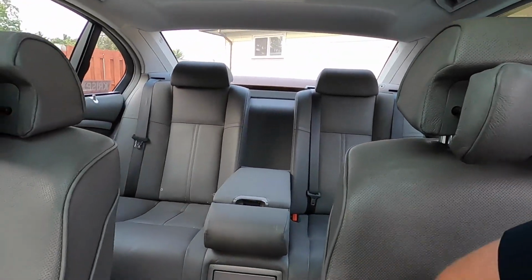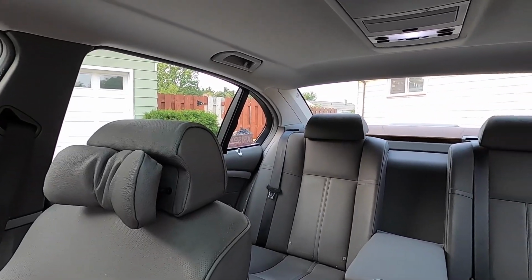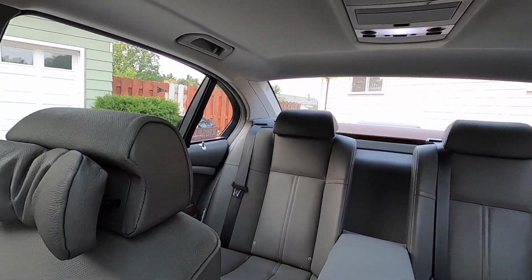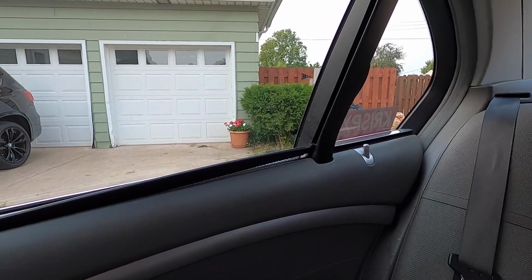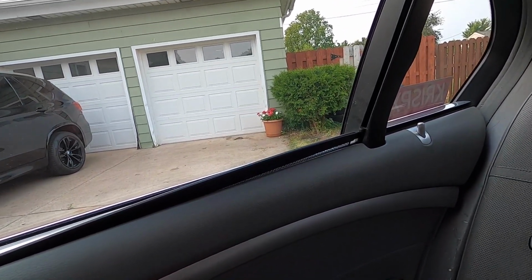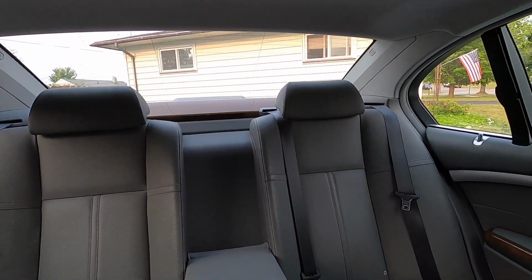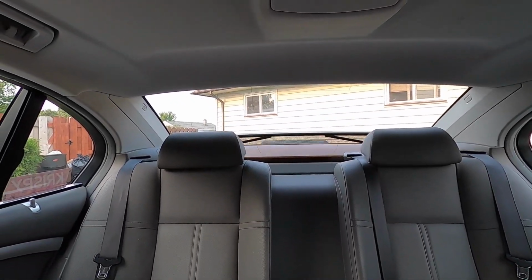Turning our attention back to the rear, we do have the automatic side and rear privacy shades. Now this one, you might be able to see, doesn't sit all the way down, and that's because that clip is broken. Otherwise, I would love to show you. I will still show you just the rear, because that works perfectly fine.